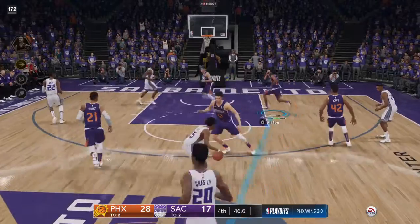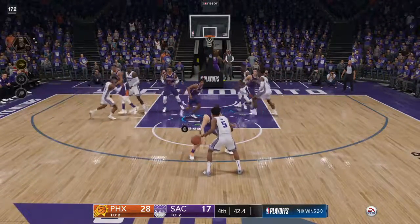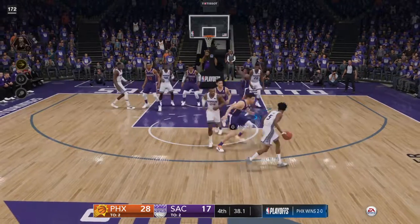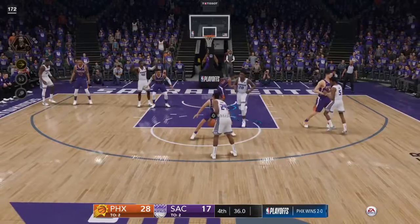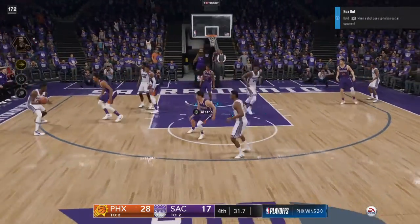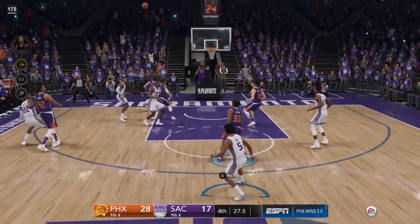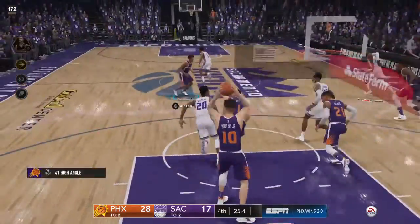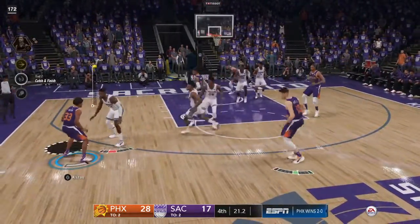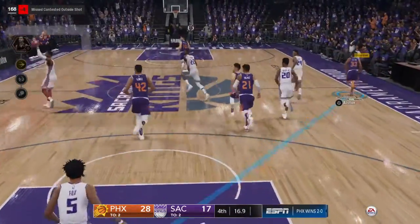Just because you're an elite shooter doesn't mean you need to shoot the ball every possession. Maybe give a head fake, crack into the defender, get to the free throw line, see the ball go in the hole. Here comes the screen. Lets it fly from beyond the arc. Had to rush that one, and it's no good. Going to launch beyond the arc. Had to force that one, but it's no good.